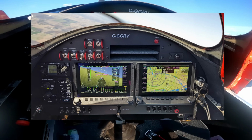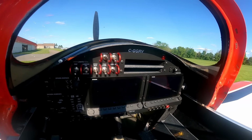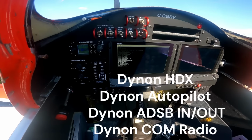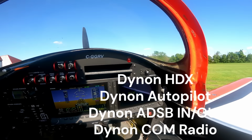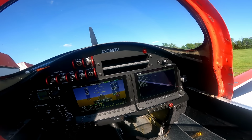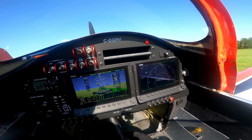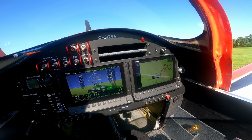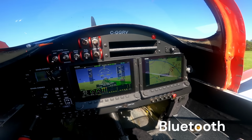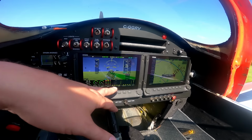Anyway, I won't get into how all this works because Dynon and lots of people have talked this to death on YouTube. If you're interested in Dynon, it's the HTX. There is an autopilot, transponder, ADS-B in and out, radio, and two screens, GPS. You can upload from ForeFlight or any of those navigating apps on your iPad wirelessly. My database is not current anymore. It is a touchscreen.